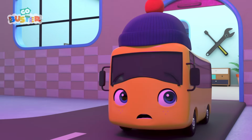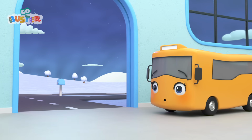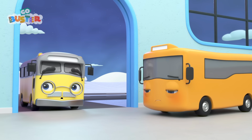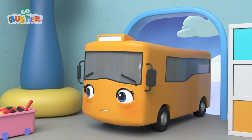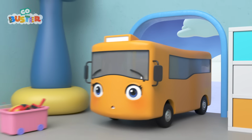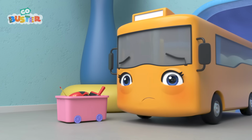Oh, what's that? Fireworks make loud noises. Oh dear, they frightened Buster. He doesn't like loud noises. Aw, poor Buster. He's shaking.